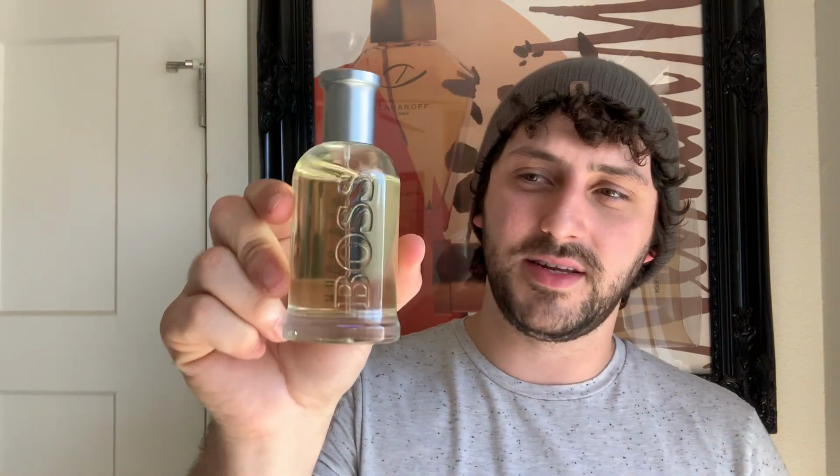But I definitely think this is deserving of the spring list, with that bright citrus opening and the apple in there. It's beautiful, guys. Like I said, 35, somewhere in that range, off of FragranceX, fragrancenet.com, places like that. Especially if you use the coupon code, it should be even cheaper. So if you guys haven't smelled this, definitely check this out. It definitely needs to be in your collection for the springtime. Hugo Boss Bottled number 6.